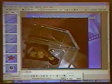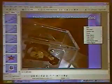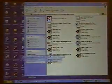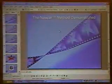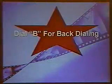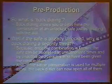Yeah, but we're going to switch from the manual method to electronic safes here in just a second.